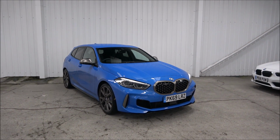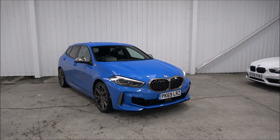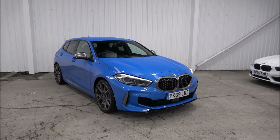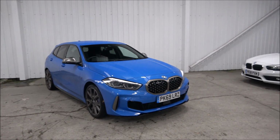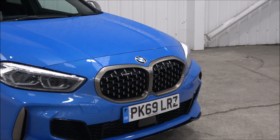Now, this car is causing a lot of stir on the internet. People are not liking it. People are loving it. I personally, now seeing it in person, I actually really, really like it. I'm actually a big fan. From pictures, I wasn't really that keen, but in person, it actually looks really, really good. I actually think that grille's actually not that bad. People are saying that that grille's hideous.